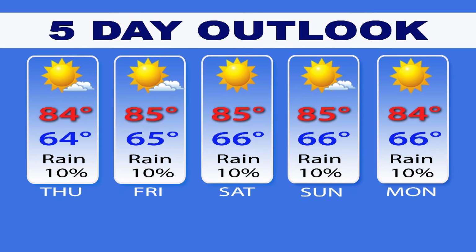From the WVLG Weather Center, this is Christopher James with your VNN 5-day forecast. Outlook for the next couple days through the weekend, going to be sunny with highs in the mid-80s, overnight lows in the mid-60s. Great weather ahead here in Florida's friendliest hometown.